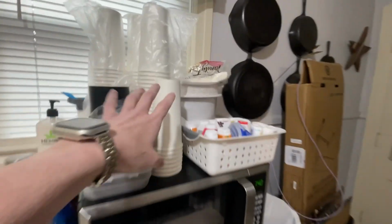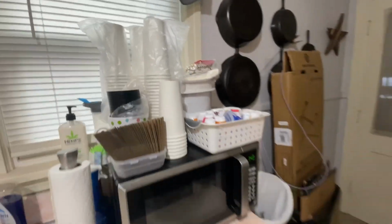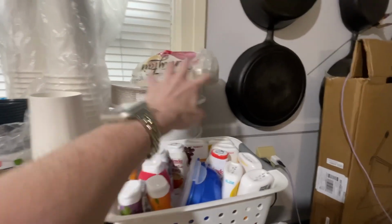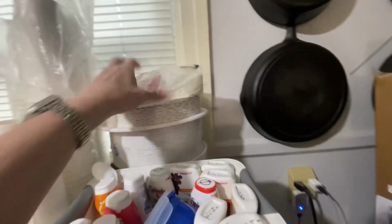All right, there's my microwave. These are probably gonna have to stay out. That's my plastic cups. I don't know. We'll see what I do. Of course, I got to have my drink stuff and these. Anyway, we ain't starting it now.